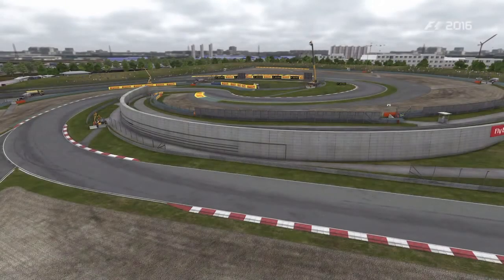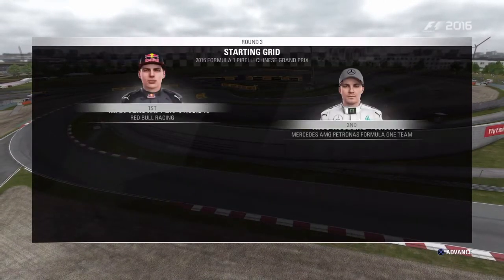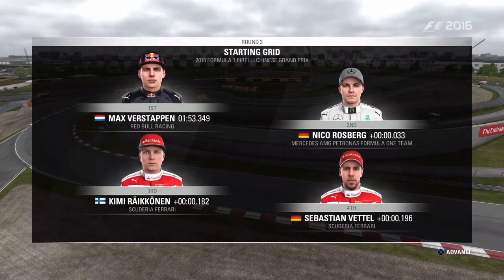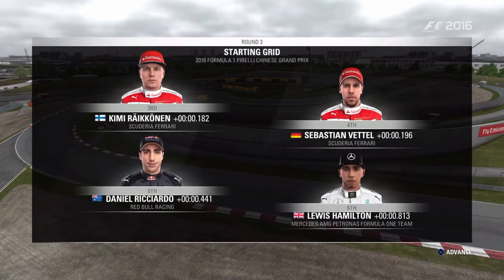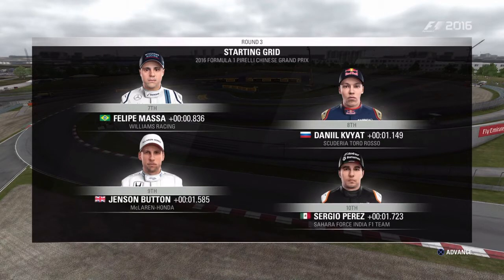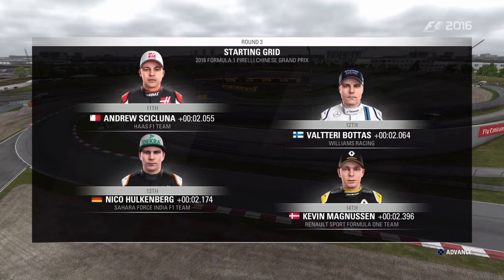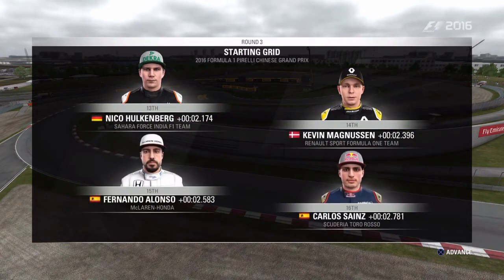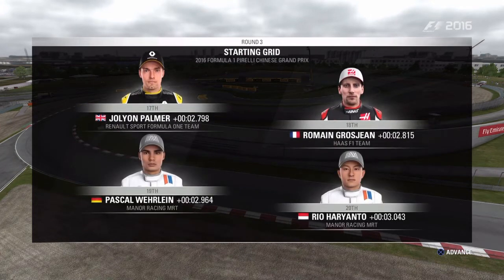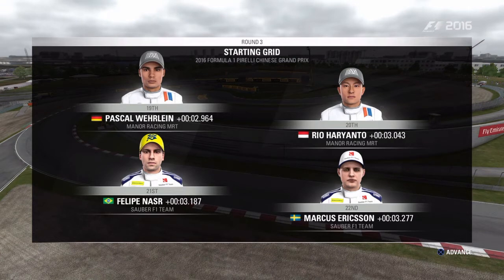With that then, let's run through the grid order. Max Verstappen put in a fantastic lap yesterday, and he starts from pole position, and Nico Rosberg completes the front row. Looking down the rest of the grid, we have Raikkonen, Vettel, Daniel Ricciardo, and Hamilton, Massa, Kvyat, Button, and Sergio Perez. Haas, Bottas, Nico Hülkenberg, and Magnussen, Alonso, Sainz, Jolyon Palmer, and Romain Grosjean, Wehrlein, and Felipe Nasr, and Marcus Ericsson rounds off the grid.